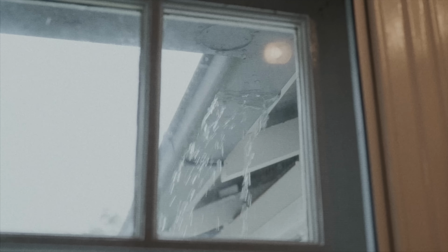My YouTube studio flooded, so I rebuilt it in a closet. All my lights, cameras, monitors, and mics fit into this tiny space. Zoom calls, online classes, e-commerce, product photography. You don't have to be a YouTuber to get the most from this setup.